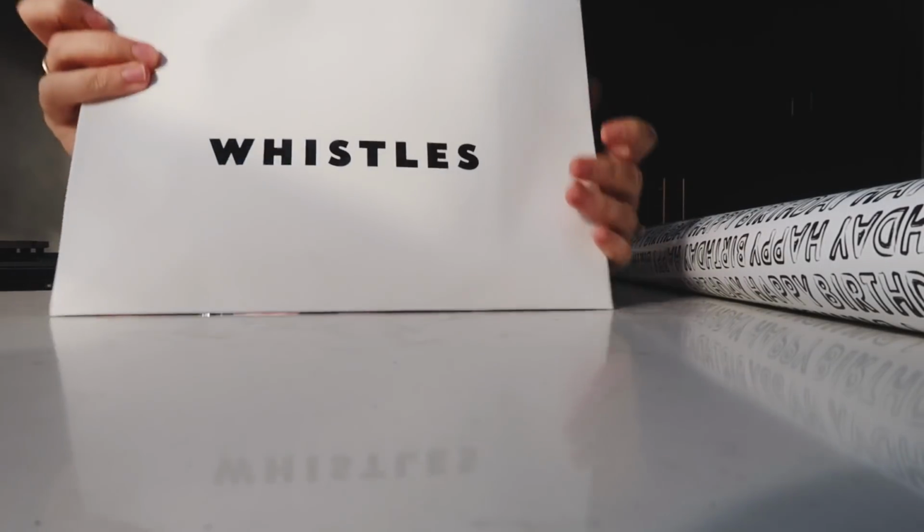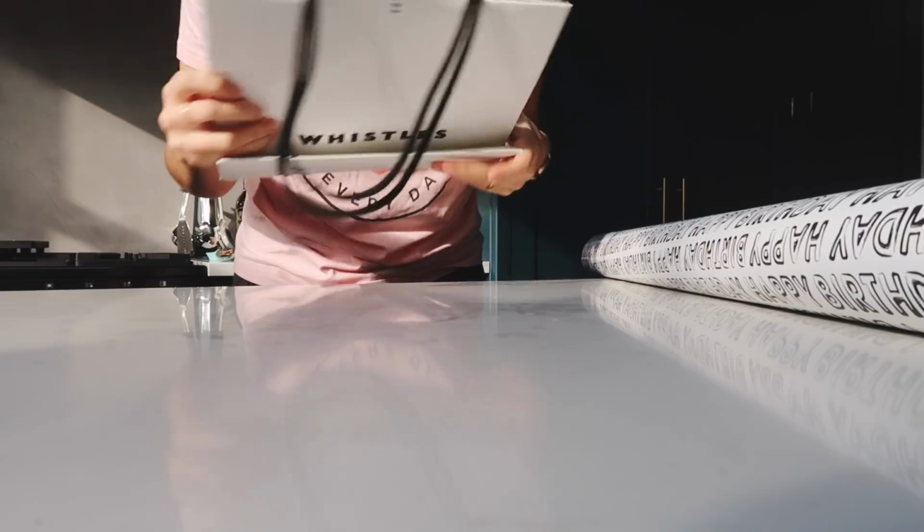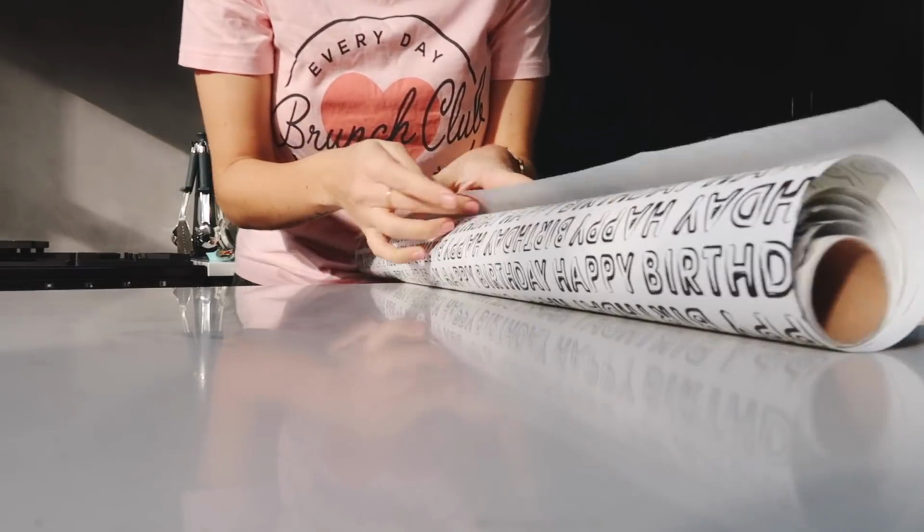Okay, I'm just gonna wrap Gemma's present. We got her a Whistles voucher. They put it in the bag, so I think I'm just gonna wrap the bag because it's nice to open something on your birthday.